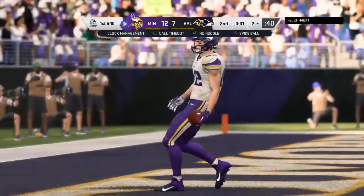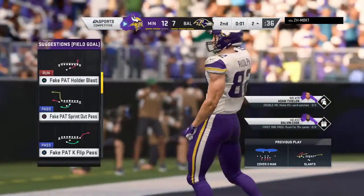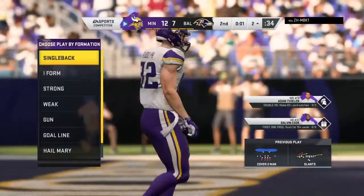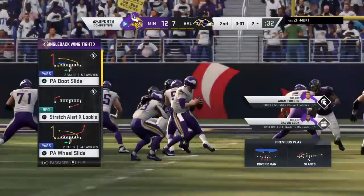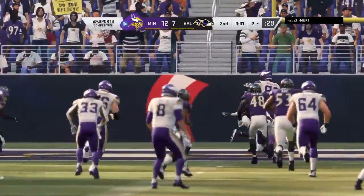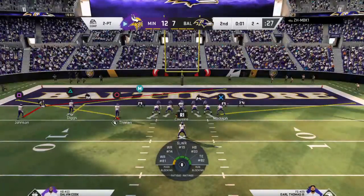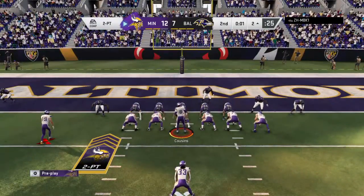Cousins. And he'll get into the end zone. Touchdown, Minnesota. Kyle Rudolph in the final seconds of the first half. And the Vikings have taken the lead. Mike Zimmer's made the decision. His guys will go for two.